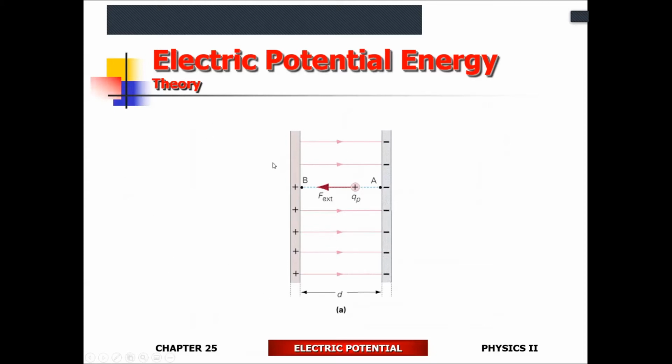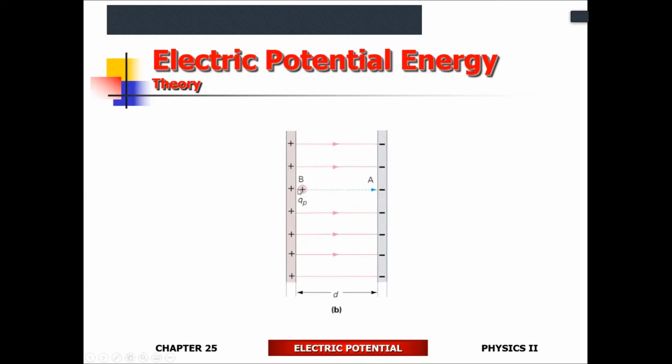We've got a parallel plate capacitor. One region is positive charge, the other negative charge. All right, so we'll bring a positive charge near the positive charge region. So we have to do work because there's a tremendous amount of repulsive force acting on this one. By bringing it near, we energize it. So now it's got potential energy.